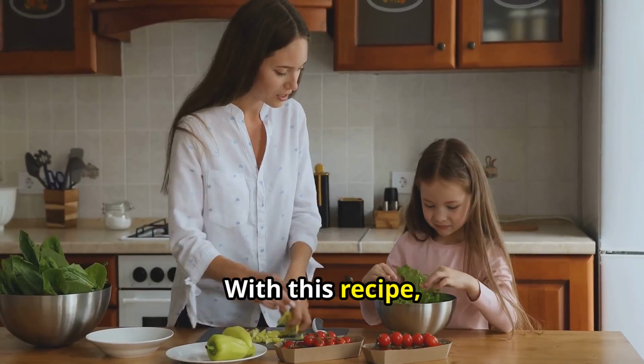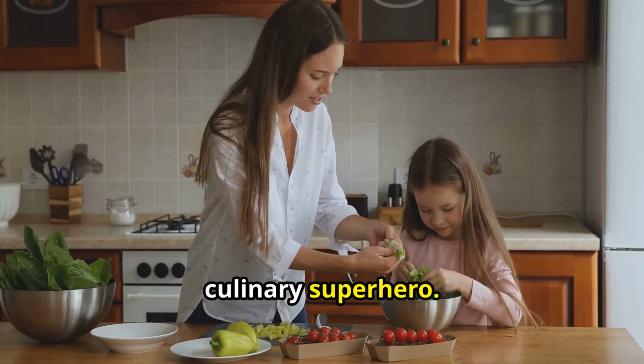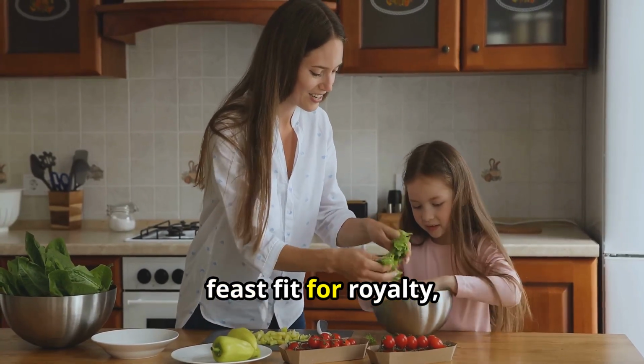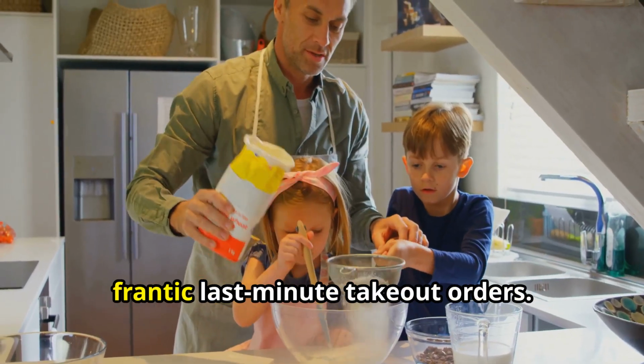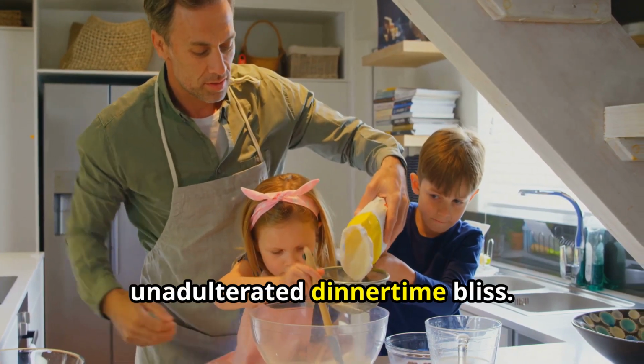But fear not, with this recipe, you'll effortlessly transform into a culinary superhero. You'll be the dinner-time magician who turns a few simple ingredients into a feast fit for royalty, all while keeping your cool and barely lifting a finger. No more chaotic kitchen disasters or frantic last-minute takeout orders. Just pure, unadulterated dinner-time bliss.